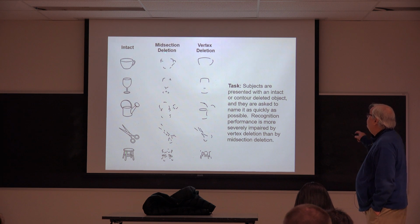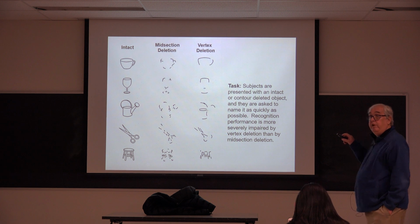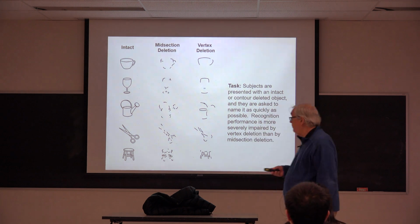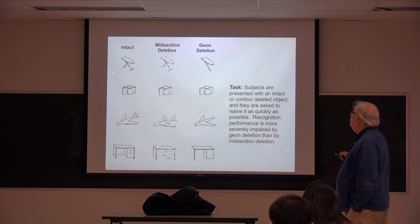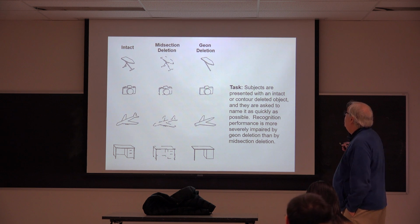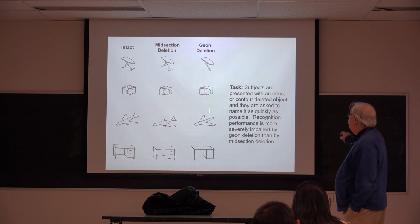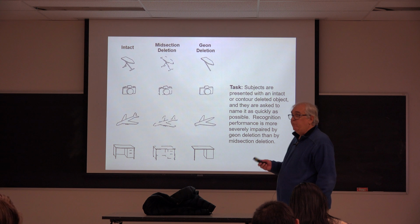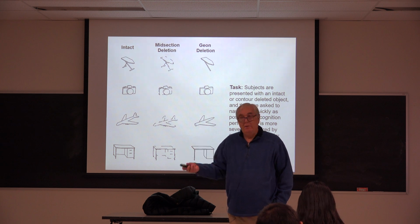So this is intact objects, midsection deletion, vertex deletion, and subjects are much better in the midsection deletion than they are in the vertex deletion. So their reaction times are faster and their overall accuracy is higher. Here's another example where you have intact object, midsection deletion. Now instead of removing the vertices, we're removing the whole Jions. Subjects are better in this case than they are in that case. So all of these are consistent with what you would expect if observers were using the non-accidental properties to define the Jions, and the Jions are being used to define the basis of the object.